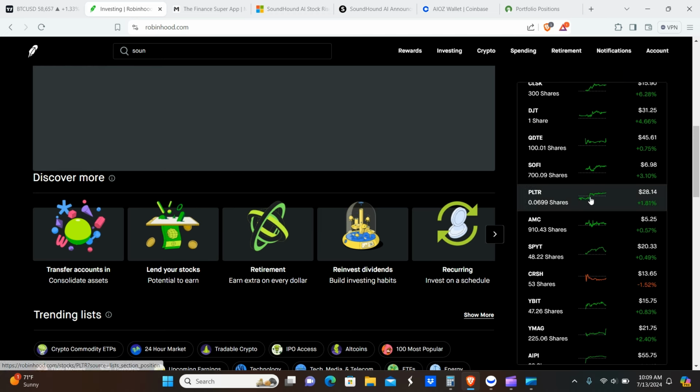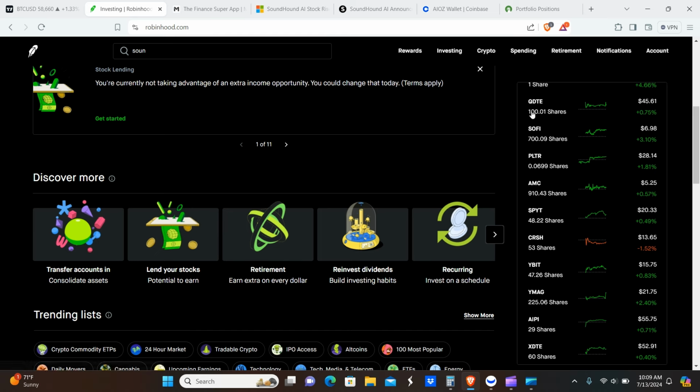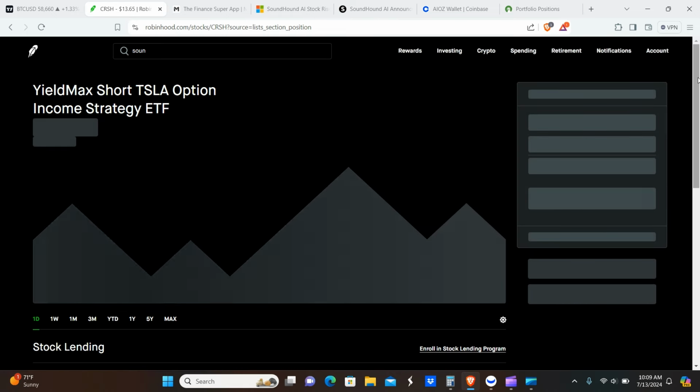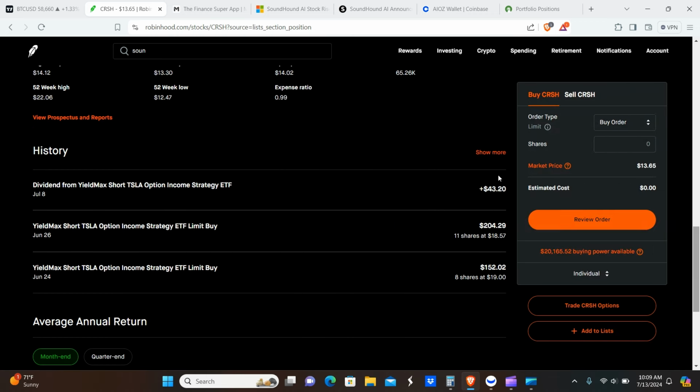So you can see the PLTR shares got called away. We'll be buying 200 shares again on Monday. So we're basically just going to get back into this position at higher prices, write some covered calls, and that's pretty much going to be the end of that. So we got SPYT. So yeah, not doing that one. I believe that Crash did also pay a dividend, even though it's actually an inverse ETF. Yep, so $43.20.